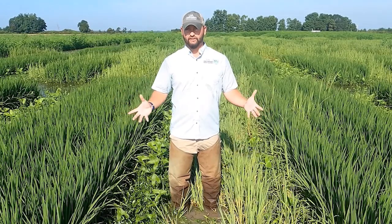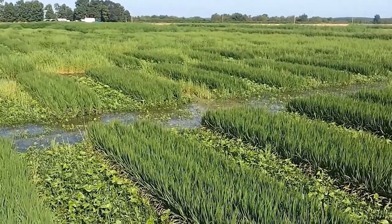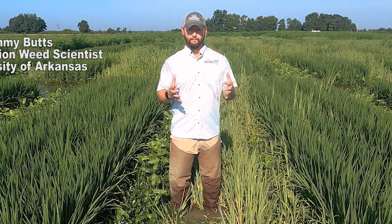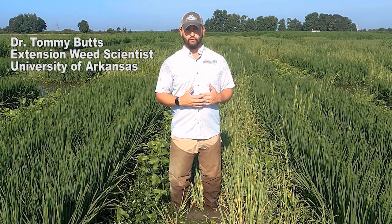So today I'm at the University of Arkansas Pine Bluff Small Farm Outreach Center, located just north of Lone Oak. We have 3 of these trials that are all federally funded through the USDA National Institute of Food and Agriculture, or NIFA. These projects are trying to investigate some different cultural strategies that we can maybe implement in our rice acres to help our weed control programs.